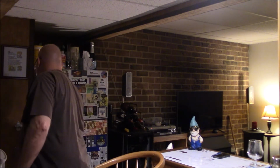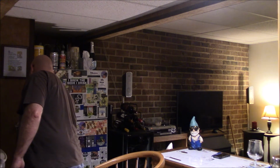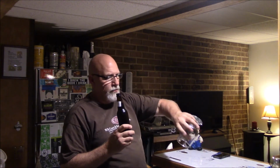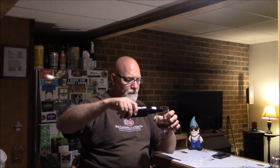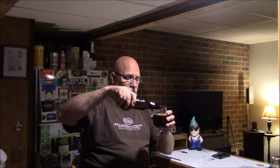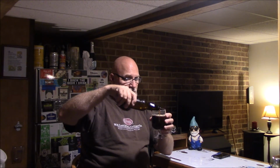Ooh. There we go. No crazy bottle open effect, which is nice. Not a whole lot of aroma out of the nose. The glass was rinsed. The palate was cleansed. Oh, we've got ourselves a dark one. Looks like it's possibly a brown. I mean, it's brown in color. It could be a Marzen.